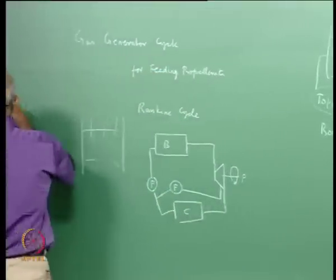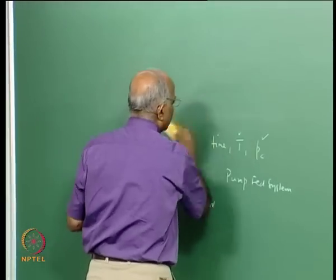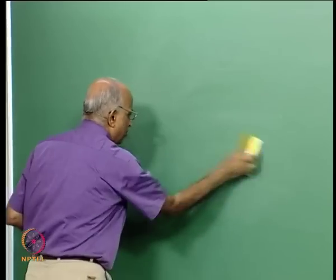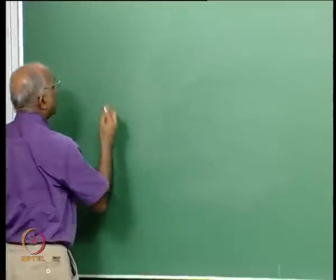Therefore, when I consider the topping cycle, can I use some element of the topping cycle in the gas generator cycle which I just talked of? Let us just try to put it together again. We must be very clear about it, because these feed system cycles are important.